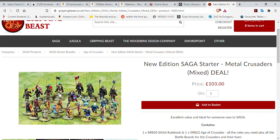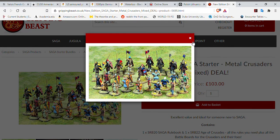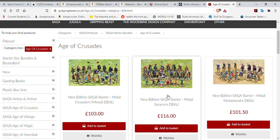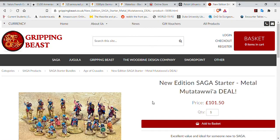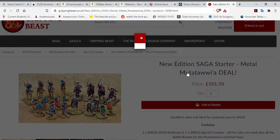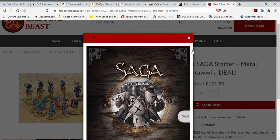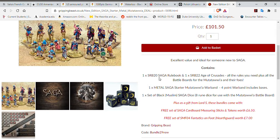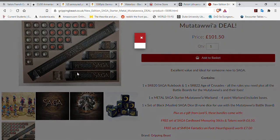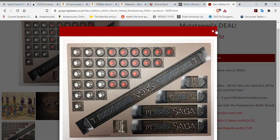So, Metal Crusaders starter army, 110 dollars US, give or take, whatever the exchange rate is. I think this is the Talia, so this is the North Africans, I believe. And you get the rule book, the Saga dice, the Crusades special rule book, and then these tokens you need to play the game.